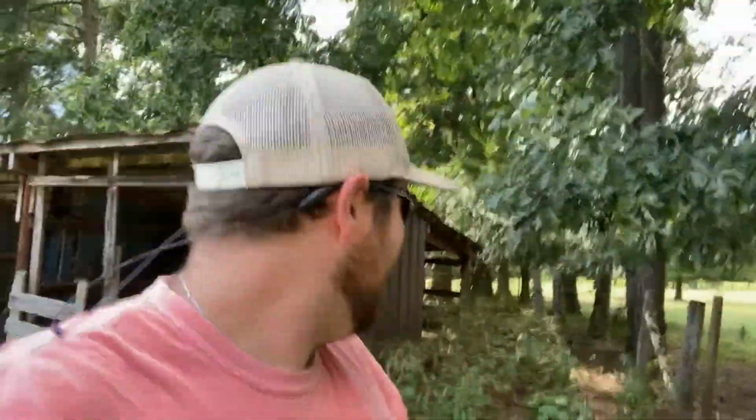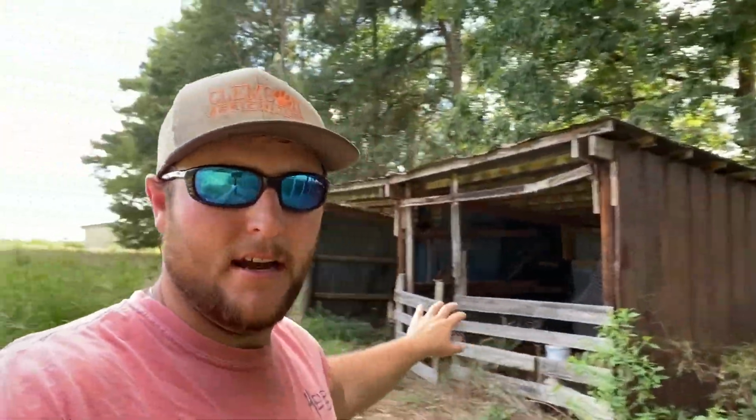I'm back here in the back now. As you can see, it's a pretty decent sized little shed. There's plenty of room for the goats to get out of the weather. This property was already fenced in. It already had net wire on it, so that's a big plus.